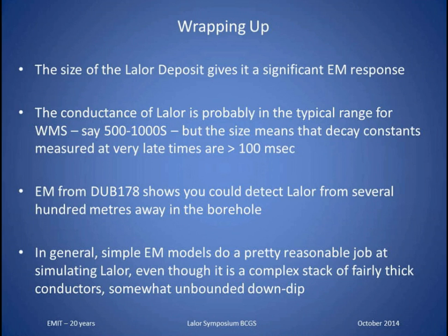And just a comment about the modelling, simple EM models do a pretty good job at simulating Lalor, especially in that hole which is off to the south there, even though it is quite a complex stack of pretty thick conductors. And as I mentioned before, you might infer from the kind of decay behaviour there that the whole system is pretty big and in some sense it's kind of unbounded.